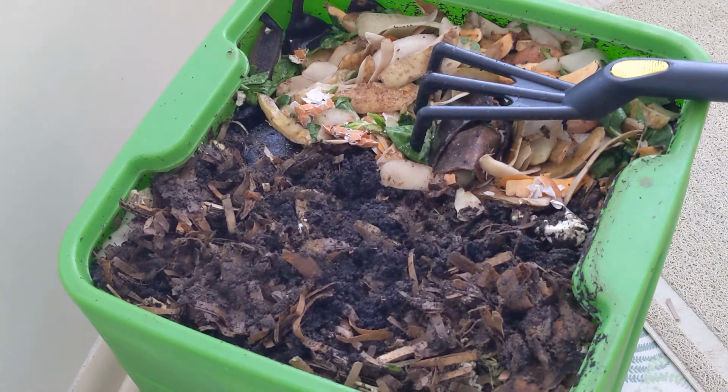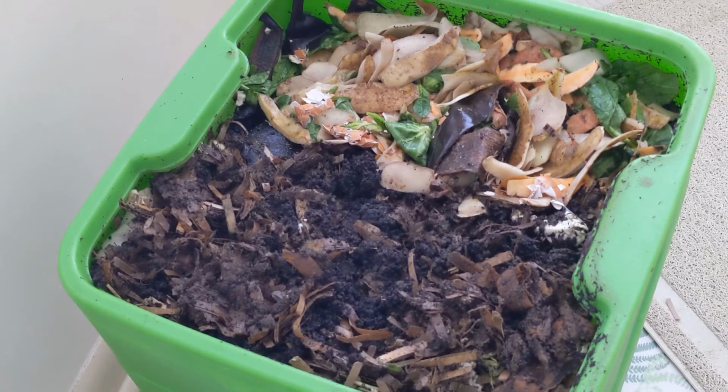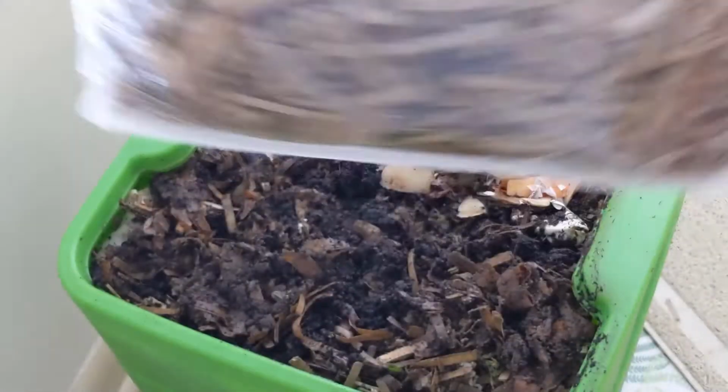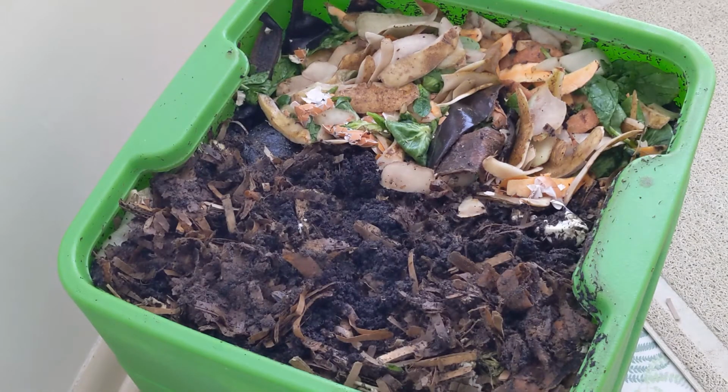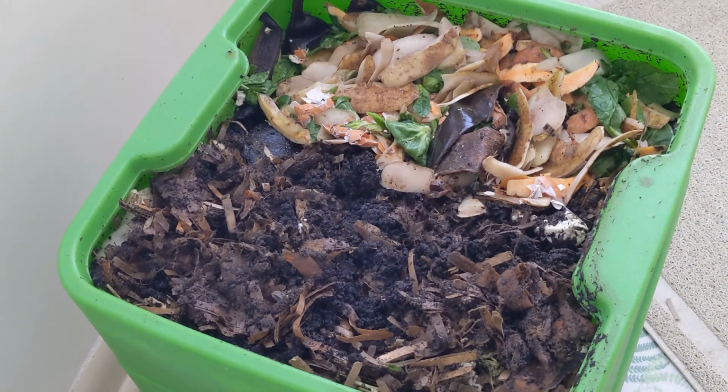All right, time to put some bedding on top. I'm gonna try to go a little bit lighter on the bedding than I have in past videos. I still have a nice reserve here. I probably need to shred some more soon, but I've been trying to cut back on some of my spending, so I haven't been ordering as much stuff.